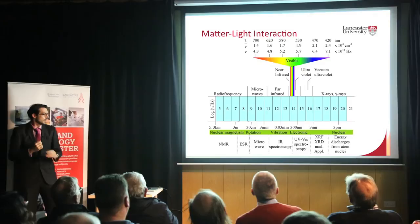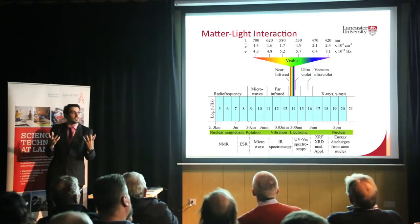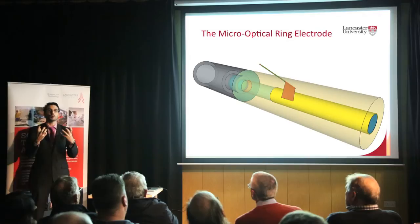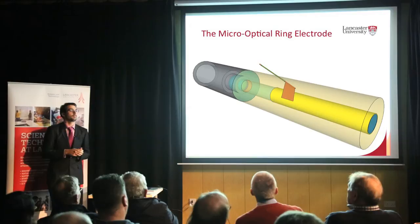And so we've designed a sensor that will take advantage of both of those processes. And that sensor is the micro-optical ring electrode. So it's an electrode. It will be able to pick up a current. It will be able to deliver or quantify the amount of electrons that are being exchanged. But also it's built around this fiber optic here.